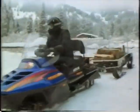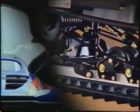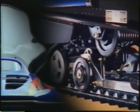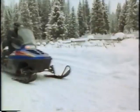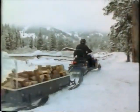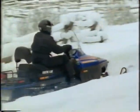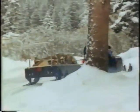This part workhorse, part snowmobile, features our AWS3 double wishbone front suspension and our exclusive fast-track long-travel rear suspension system. And the durable plastic skis are set at a 37-inch stance to help you wind your way through tight situations. When it comes to towing heavy loads, the Bearcat Wide Track's wide ratio driven clutch gives you just the right amount of oomph needed to get the job done.